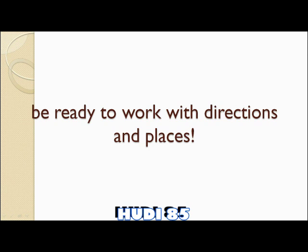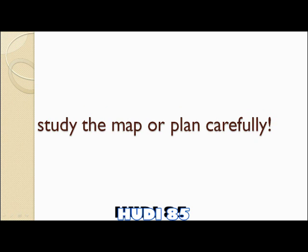Be ready to work with directions and places. For labeling a map or plan in IELTS, you may need to follow directions, or you may hear a description of a location. Study the map or plan carefully. You should study the map or plan carefully before you listen. Having a clear image in your mind will help you understand what you hear.